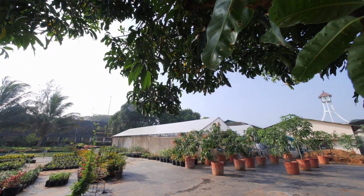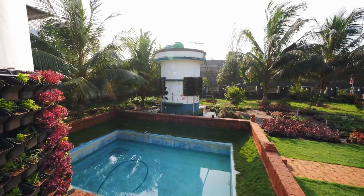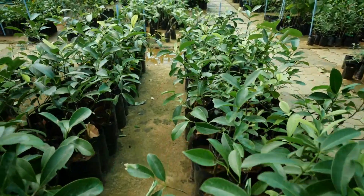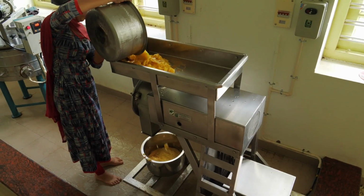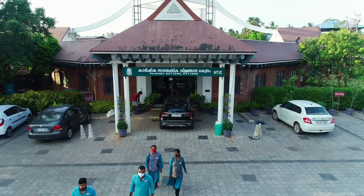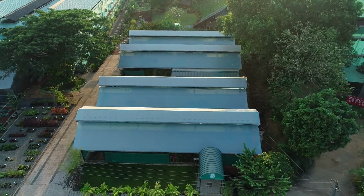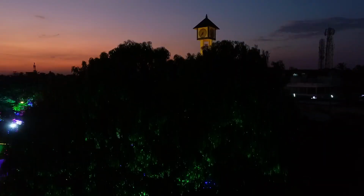ATIC has three poly houses needed for vegetable seedling production and a well-maintained garden. Skill demonstrations needed for production and sustainable agriculture are also showcased in the campus. The campus also houses a processing facility, a training center, a press, and a play space for children. The ATIC of Kerala Agricultural University functions as a knowledge and resource center of agricultural technologies and information, and is continuously striving towards the betterment of Kerala's farming community.